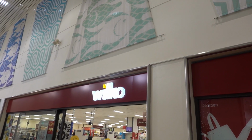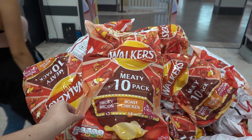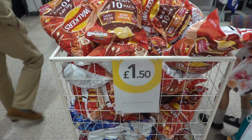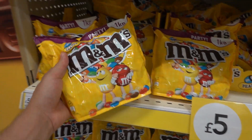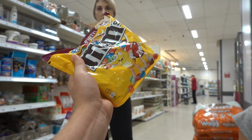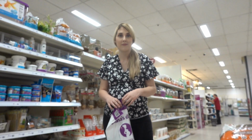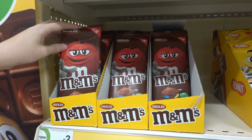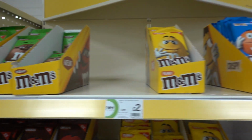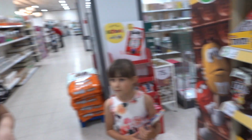We're now going to have a quick look in Wilko. This is a good offer, 10 packs of Walker's Crisps, £1.50. Holly, you can get a kilogram of peanut M&Ms. A kilogram of peanut M&Ms. Probably because Halloween's coming up. Have you seen these? They also have chocolate bars now, so you can get chocolate, mint, this one is peanut. And these ones are the crispy ones. I love them ones. And they're £2 each.